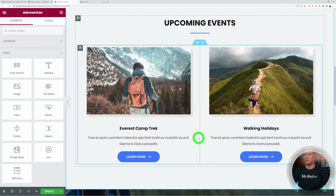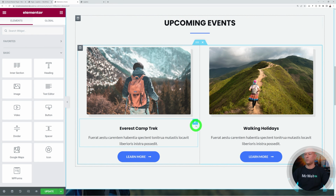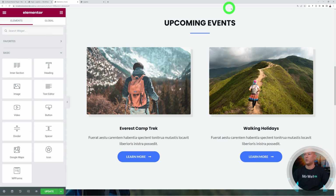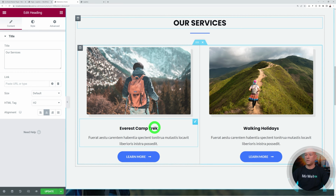Let's take care of this section here. So clearly here it says upcoming events, so this is not really what we want to display here. Maybe you can display some of your services, main services. So instead of upcoming events, you can change this to our services, and then we can tweak this around as well.